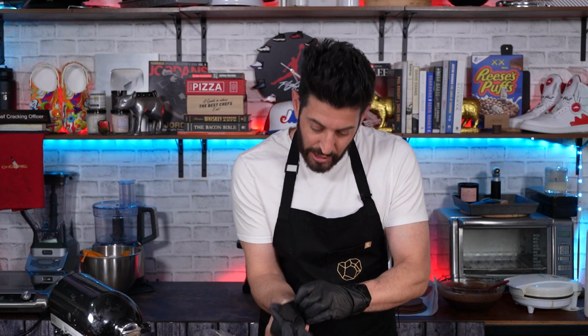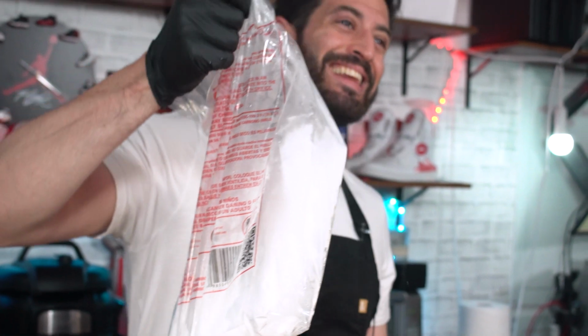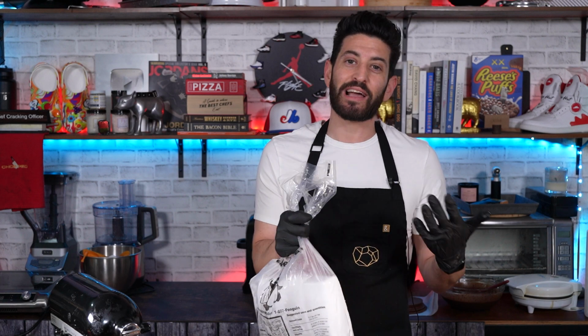Path of least resistance, Frosties. Putting on some gloves for protection, because dry ice, in case you didn't know, is negative 100 degrees Celsius. Maybe I'm off. Whatever. It's kind of that. It's cold, is my point. I have to crush up a bunch of this dry ice into kind of like a powder.